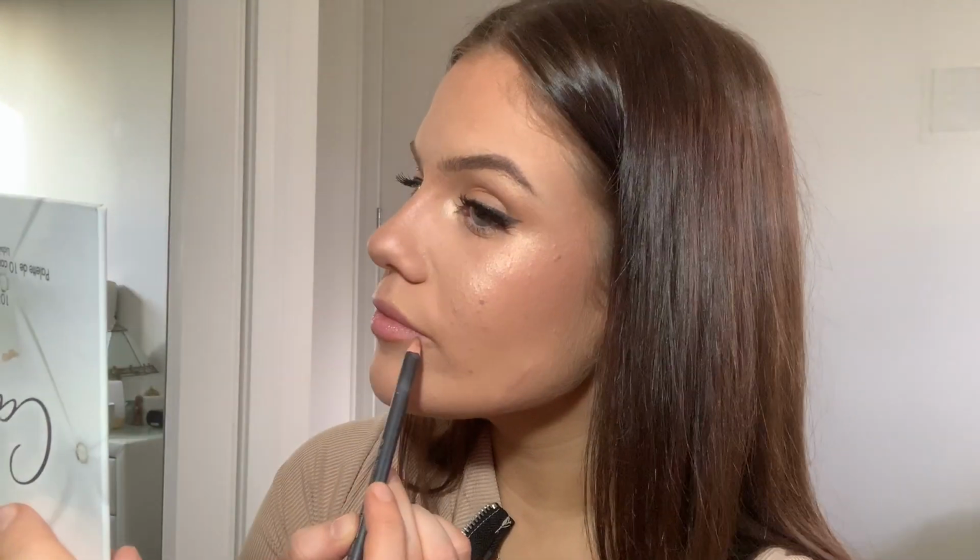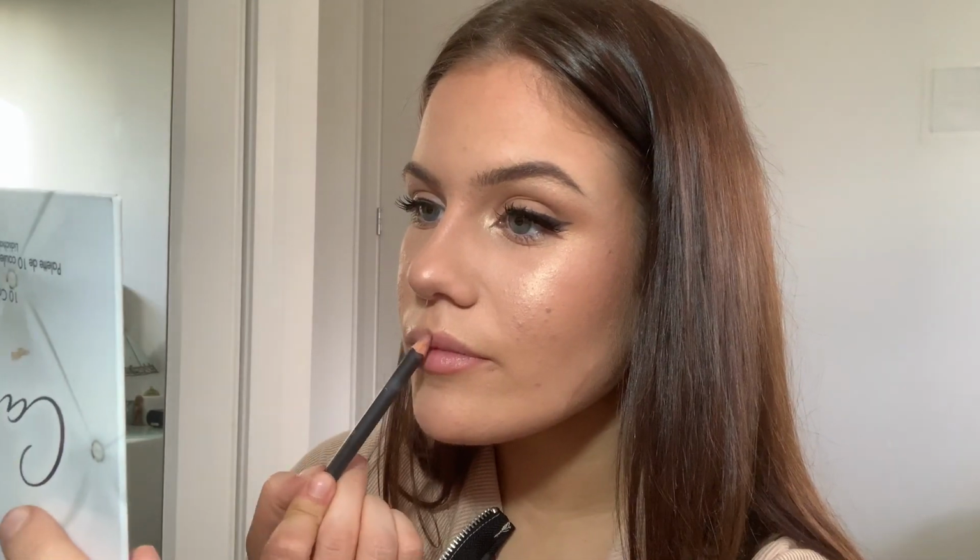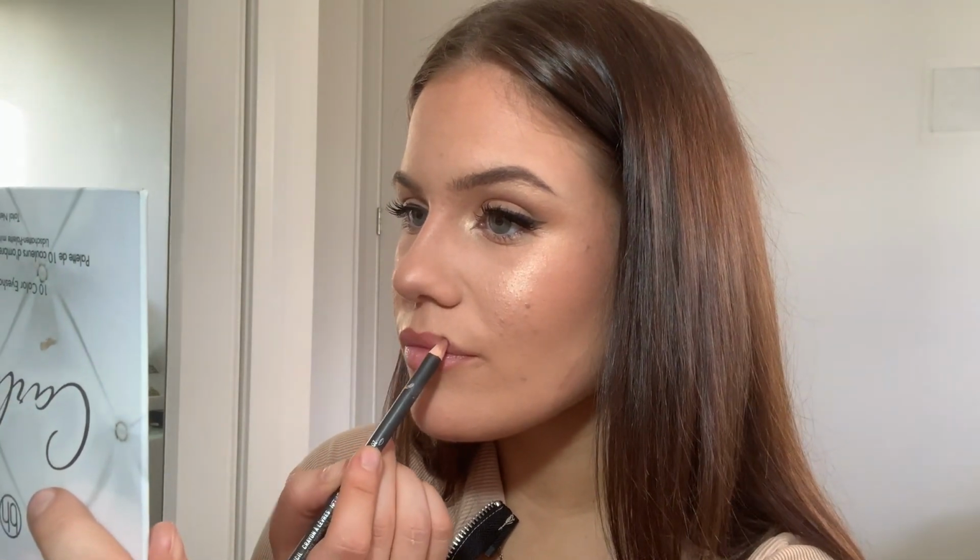All right, so for my lips, I usually use lip liner and a lip gloss. That's pretty much it. I'm just gonna use my MAC lip liner in Spice. I can't believe my phone hasn't died yet. Okay, so my luck, my phone died.